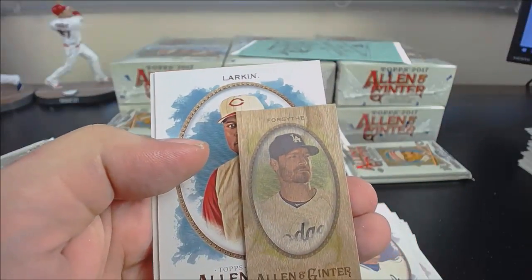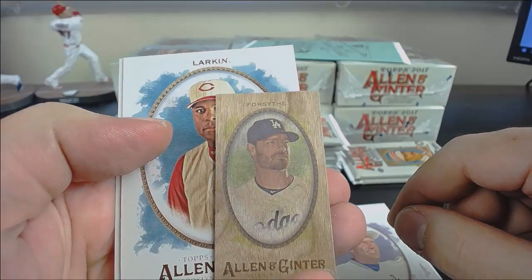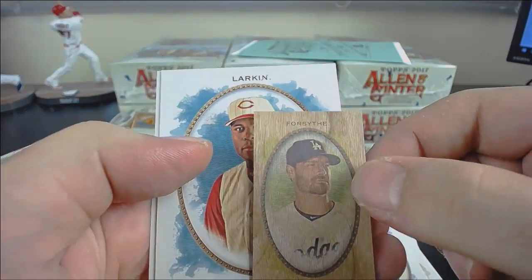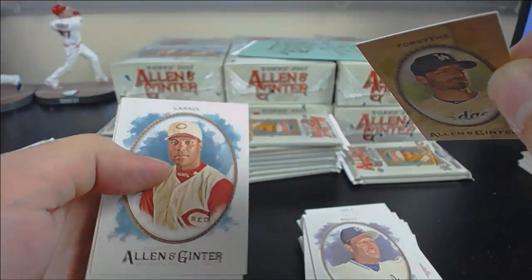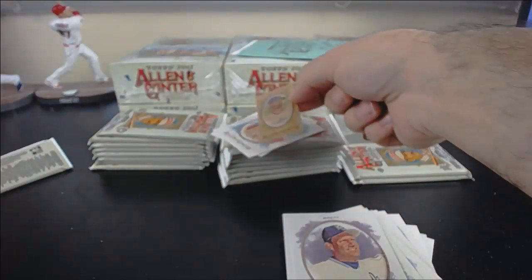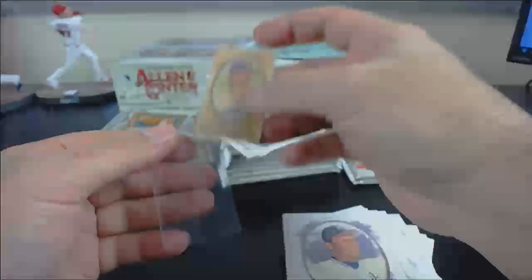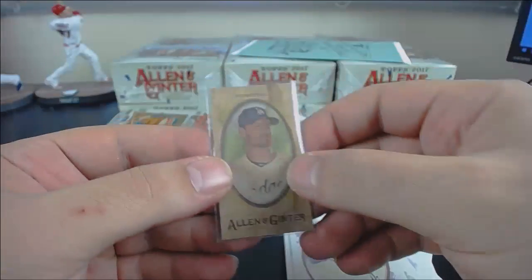Oh, nice hit there for the Dodgers. Logan Forsythe, one of one wood mini. Hey now, those are always fun to hit. Here, it's our second wood mini.